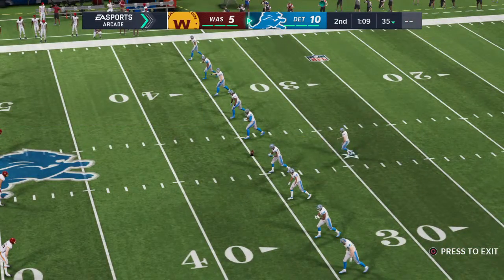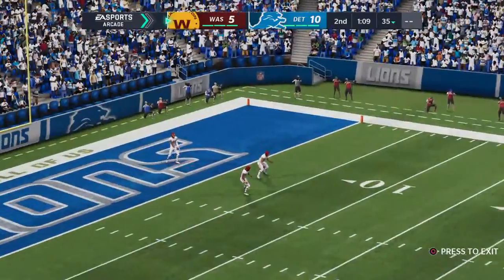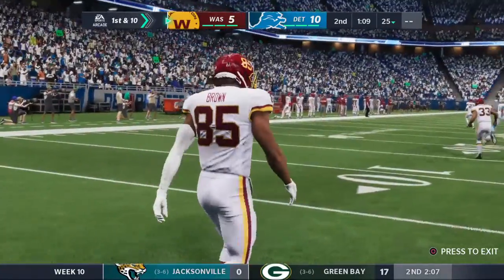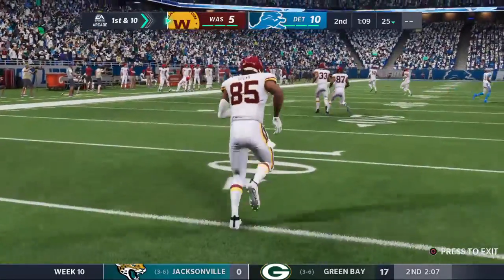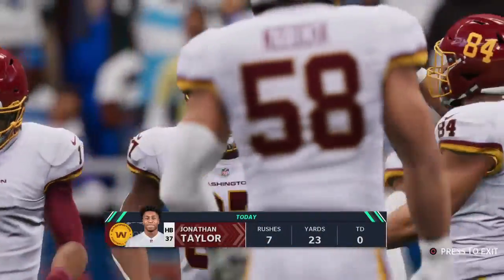Set now to kick this one away, and off it goes. This taken in about 4 yards deep. And it'll come out to the 25 as he will not attempt to return. Getting set to go again as we look at the back, heading onto the field again.